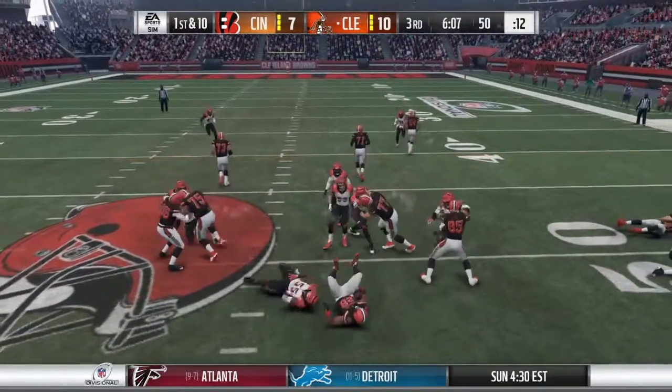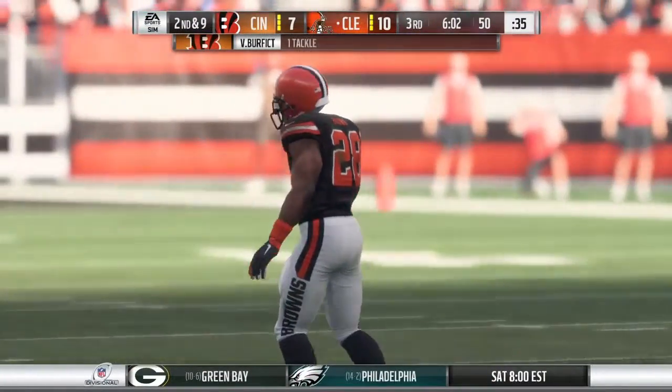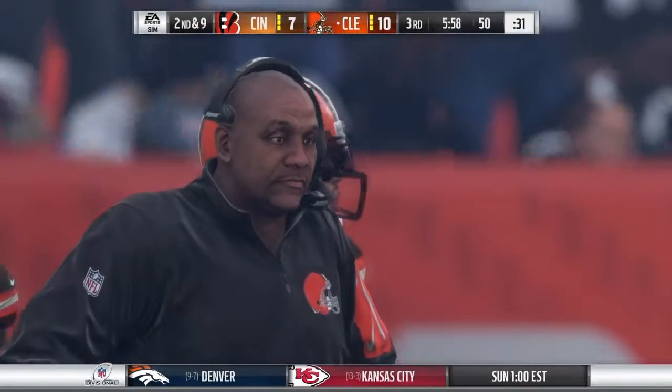Gonna give this time to the tailback. Takes to midfield, but no further. Just a yard there. Nice job by that defensive front to hold him to a short gain on first down. Well played, I must say. Yeah, only getting 1 yard. There was no room to run.